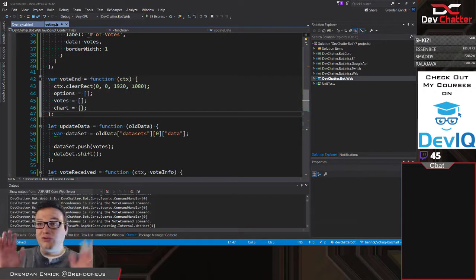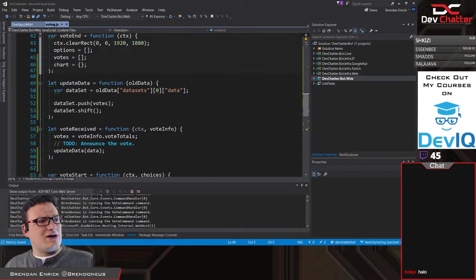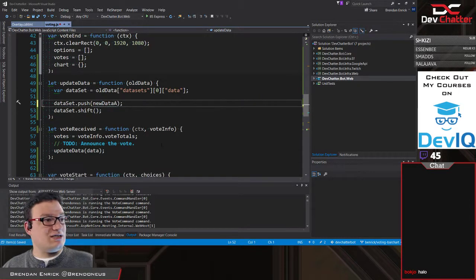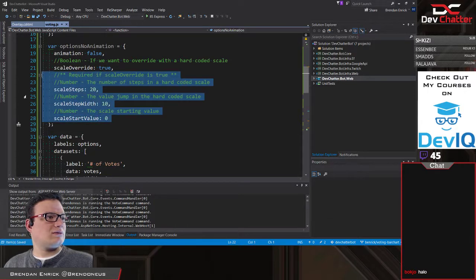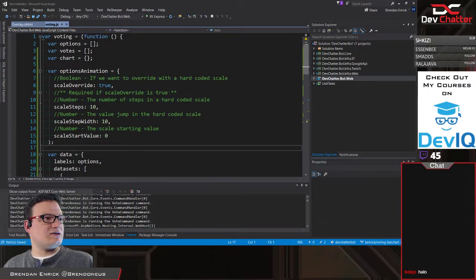Because I was going to look at, hey, how can I do this? But if I can just replace the whole value, I think I can get away with that. And we'll do no animations here in a second.